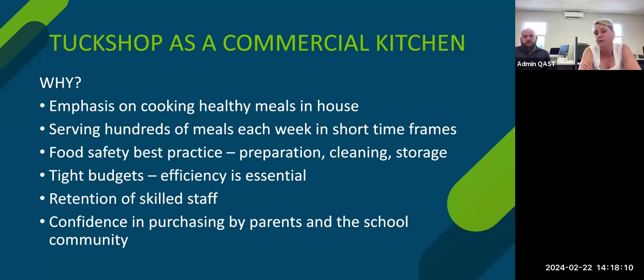Students are a vulnerable population. They're young people, particularly preppies and grade ones. Their immune systems may not be fully developed yet. So we view them as a very vulnerable population, and it's really important to make sure that their food is free from contaminants and as safe as possible.